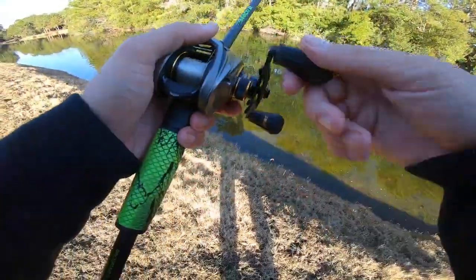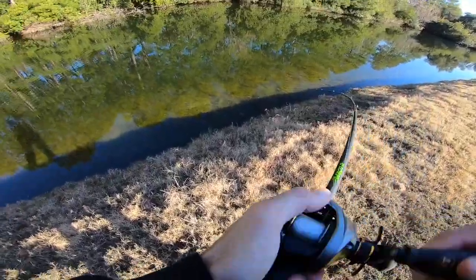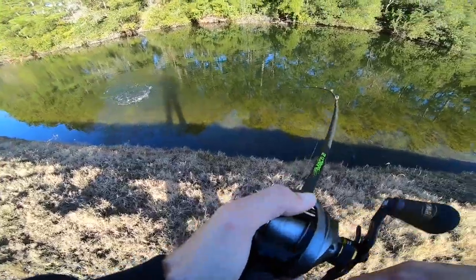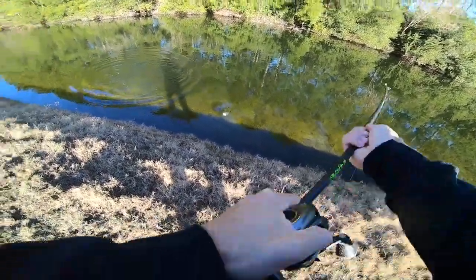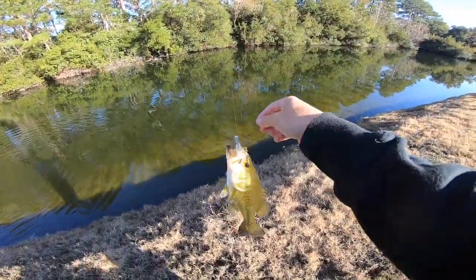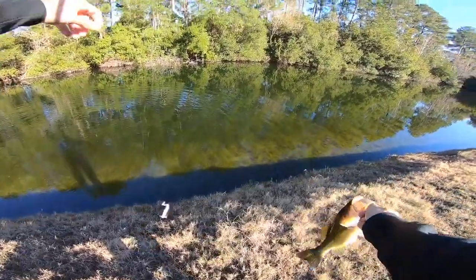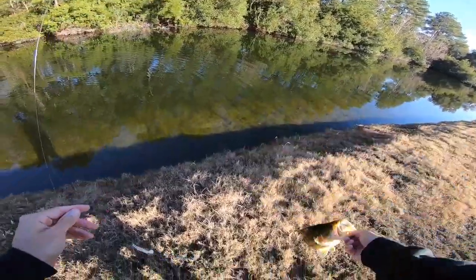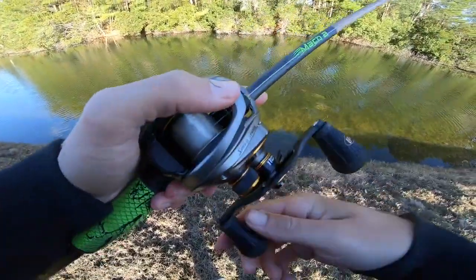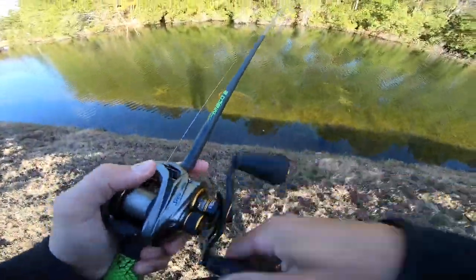That was a good little soft bite. There he is. Look at him fighting and shaking his head. He's not big. I can't believe how clear this water is. This is crazy. This is crystal clear. I just have not fished water this clean in a long time. This is almost like looking through a water bottle. I'll throw my bait up on that bank over there and I can literally watch it all the way back, which is just crazy. Let's try to catch this fish one more time. There he is. Oh, I saw him. Little whipper.